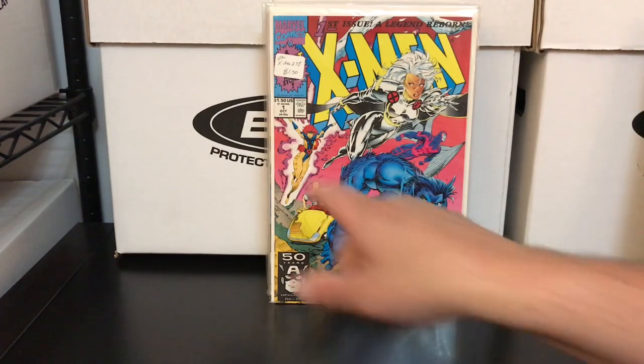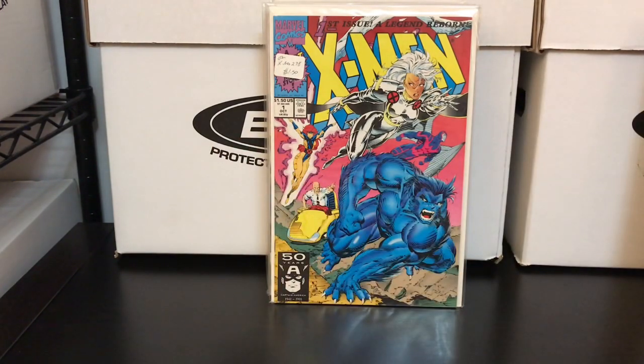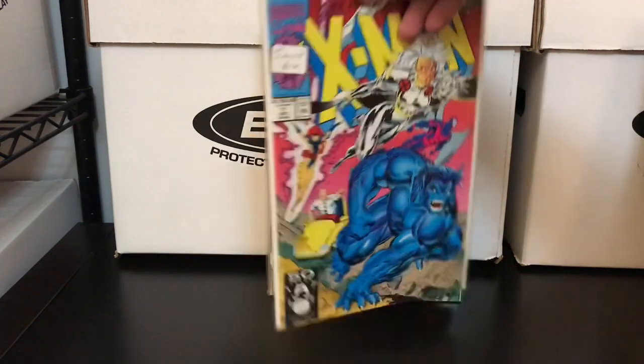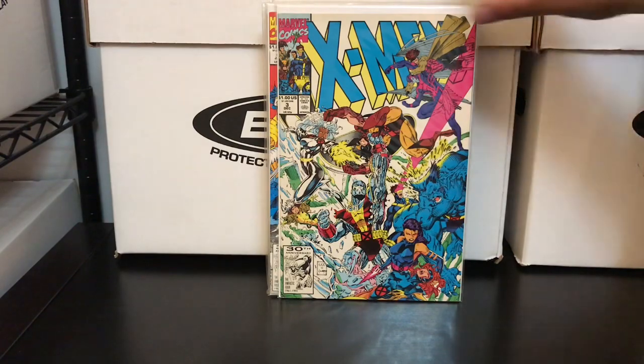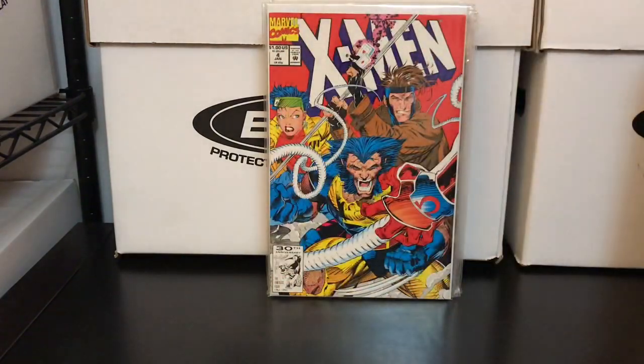This was part of that connecting cover. I don't know if there was one to the left here, but there were 4 or 5 in a row. And at the time, that was the height of the speculator market and variant covers. And of course I bought one of every cover when that came out, but he had number 1, number 2, you've got 3, there's a nice little key, first Omega Red.